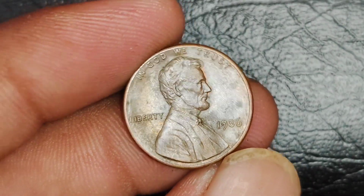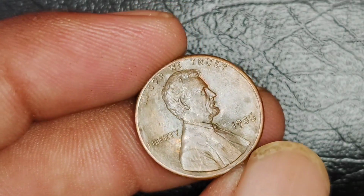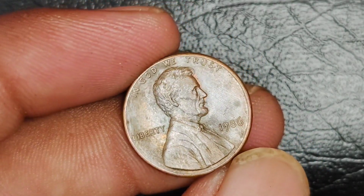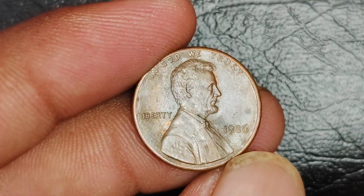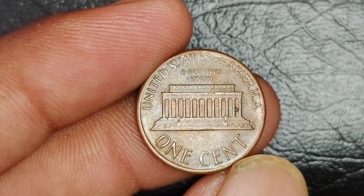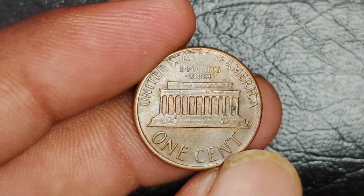We're talking about something truly exciting: an ordinary-looking 1986 no mint mark Lincoln penny that could be worth up to $1.7 million. That's right, this is no joke. So, if you've got a penny jar sitting around, now's the time to take a close look.